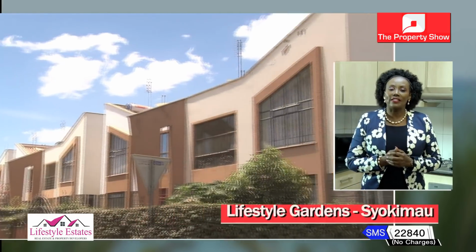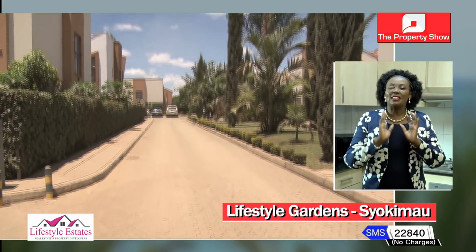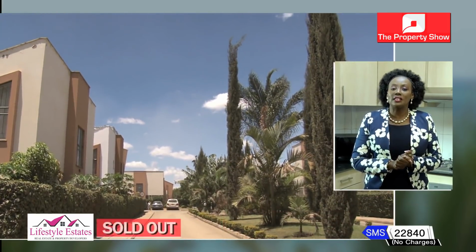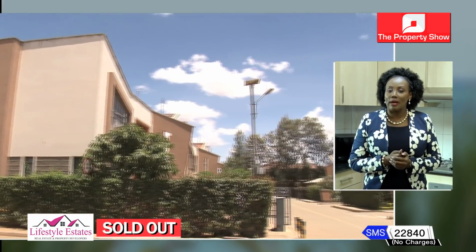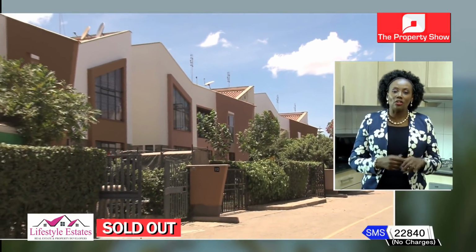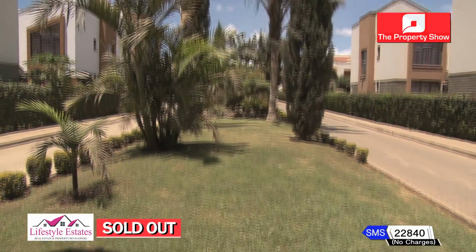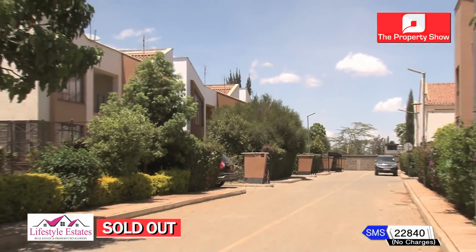We begin with Lifestyle Gardens, their first project located in Syokimau. This stunning development consists of 70 four-bedroom maisonettes in a perfect community setting with a combination of entertaining and comfortable living. The project is fully sold with residents enjoying the facilities.